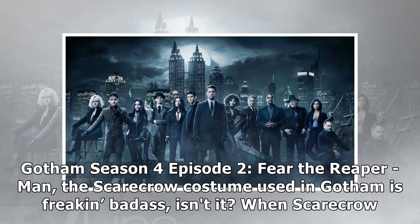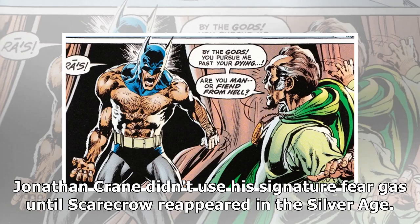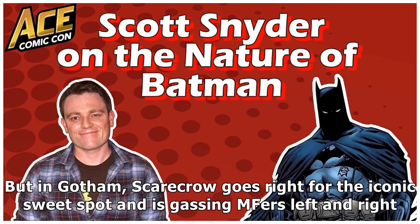Gotham Season 4 Episode 2, Fear the Reaper. Man, the Scarecrow costume used in Gotham is freaking badass, isn't it? When Scarecrow first appeared way back in World's Finest Comics number 3, 1941, the future Master of Fear used mundane weapons to terrorize Gotham City. Jonathan Crane didn't use his signature fear gas until Scarecrow reappeared in the Silver Age. But in Gotham, Scarecrow goes right for the iconic sweet spot and is gassing them left and right.